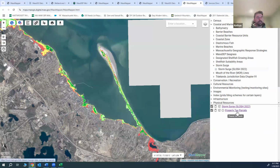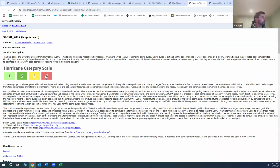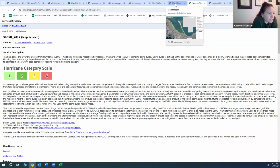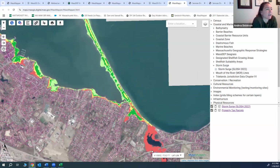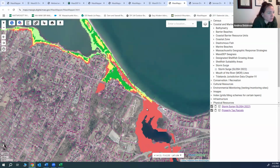Like when I clicked on tax parcels, there's probably a way to download all the tax parcels in a list. Storm surge tells you what the colors mean. It's interesting that the area in red, the area across from Burt's, that marshy area, I'm surprised that's red and not the actual barrier beach.